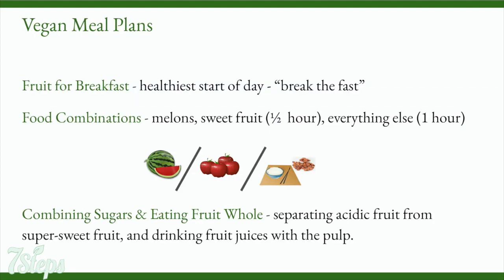In step 3, you get basic tools about how to eat vegan and make meal plans. Don't worry. There's no need to hurry there now. All the meals in this step are already adjusted to the dietary rules that are introduced in that module. There are only 3 things that are important at this stage for you to know, so we'll talk about them briefly. Number 1, fruit for breakfast.